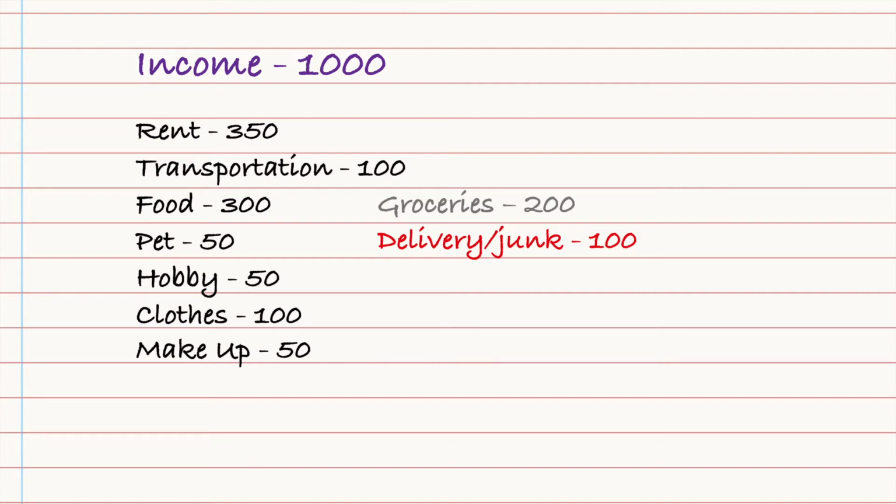Clothes. Do we really need to buy clothes every month? So let's imagine we do. First, it's very wasteful in terms of money, in terms of environment as well. So let's do the following. We are going to save 25 every month and buy clothes every 3 or 4 months. So then our 100 becomes 25 per month.